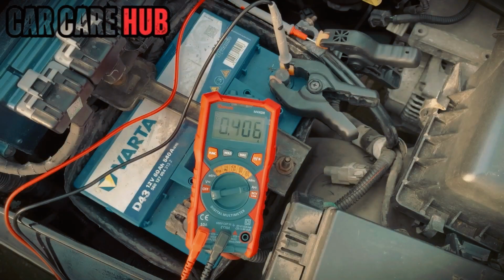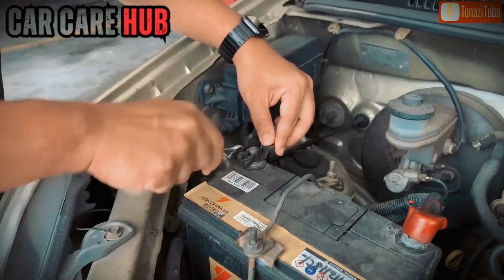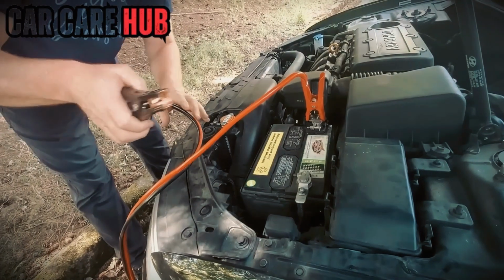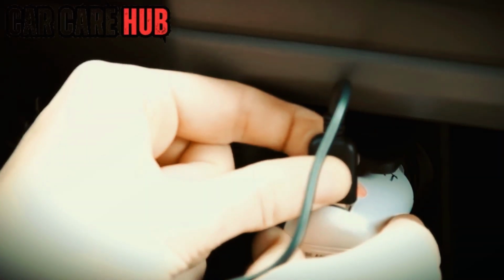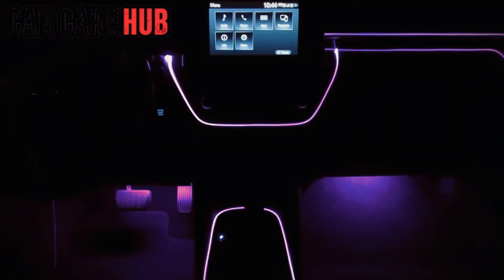draining power overnight. Test it yourself: everything off, doors closed, multimeter in series on the negative cable, amp setting. Normal draw should be under 50 mA. If higher, pull fuses one by one until the draw drops, that's your culprit. Fix or remove the problem.